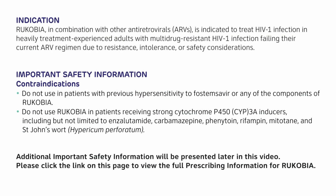Indication: Rukobia, used with other antiretrovirals, is indicated for heavily treatment-experienced adults with multi-drug-resistant HIV-1 who are failing their current ARV regimen. Important safety information.